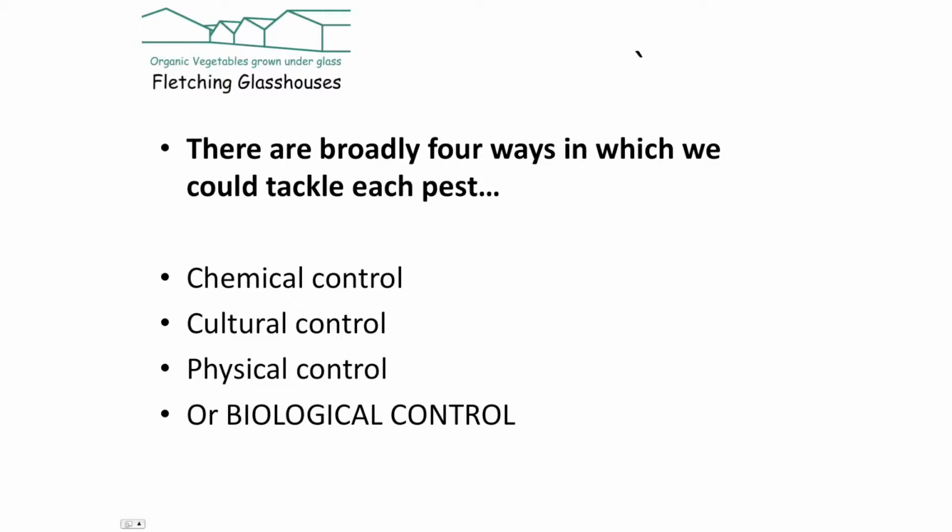So there are 4 definite types of control for pests. The first one is chemical control. Chemical control means using a chemical and artificial substance to poison the pest, and the downside is that it can get right into the plant, go right through the ecosystem and have surprising results on other creatures. We don't use that at Fletching Glasshouses because we're organically certified, so we only use biological controls. If we want to kill insects with a pesticide, we use a biological pesticide, something like soap, which has a physical action and doesn't get into the plant and spread through the ecosystem.